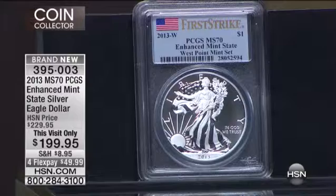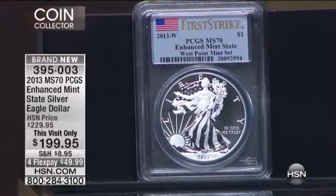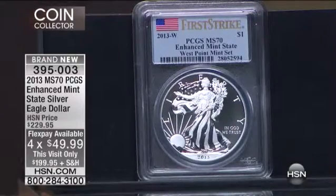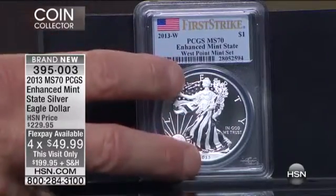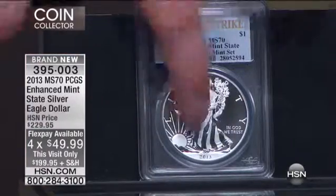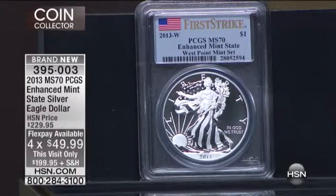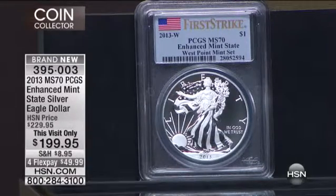So the coin itself, remember, the American Silver Eagle has been made since 1986. Of the millions and millions and tens of millions and hundreds of millions of American Silver Eagles that have ever been made, there is one enhanced uncirculated American Silver Eagle, and you are looking at it right here, right now, period. It is the only one.